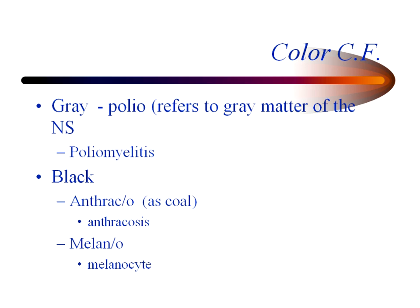For gray is polio, which refers to the gray matter of the nervous system. And here's poliomyelitis, inflammation of the gray matter of the spinal cord, the whole structure. Black is anthracite, as in anthracosis. Remember that black lung disease, the coal miner's disease, anthracosis.